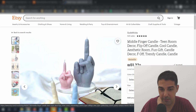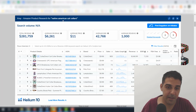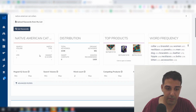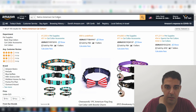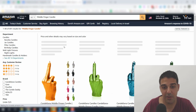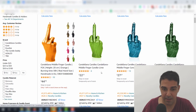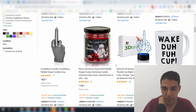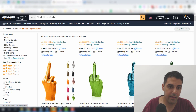middle finger candle, pretty unique and cool in my opinion. So this one doesn't have any search volume, Native American, nothing. So move on with that one and try to do middle finger candle. So this one is pretty popular here as well, as you can see. But all the items have very low reviews. So that's an opportunity to get into the market and see what's going on.